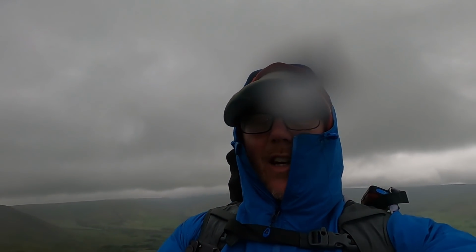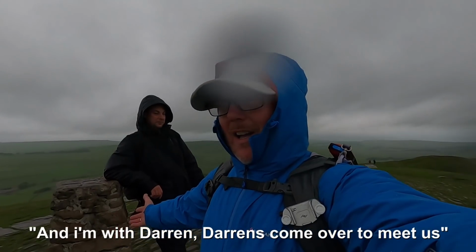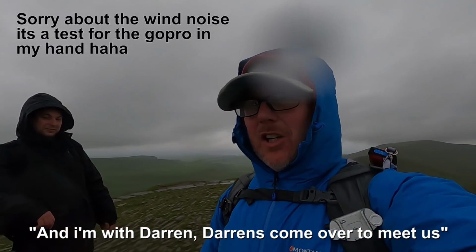Shield it from the wind, see if it makes any difference. Well, as you can see, it has not stopped raining, and now I can say good morning to you properly because I'm not in the van. We're up on the top of Mam Tor, and I'm with Darren. Darren's come over to meet us.